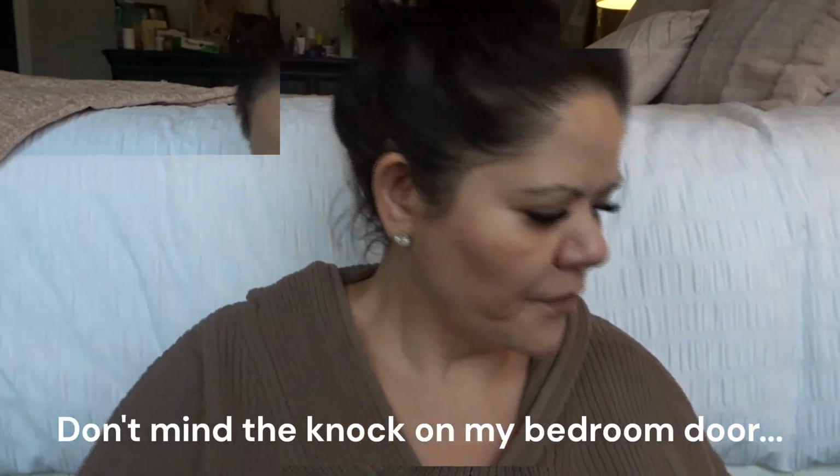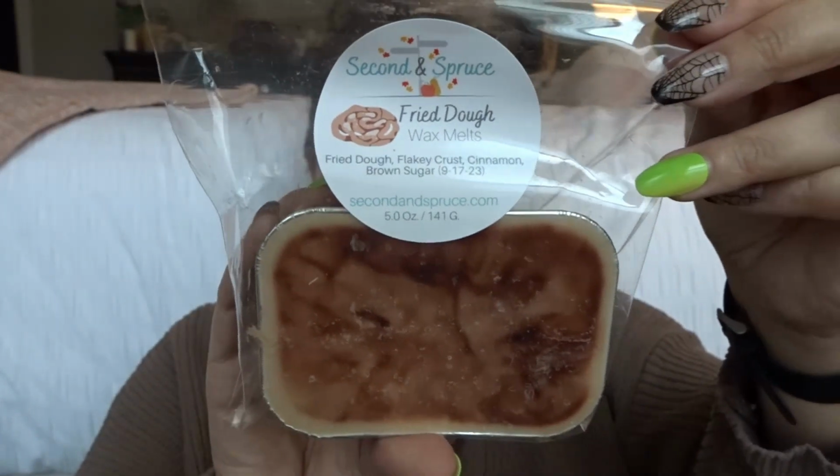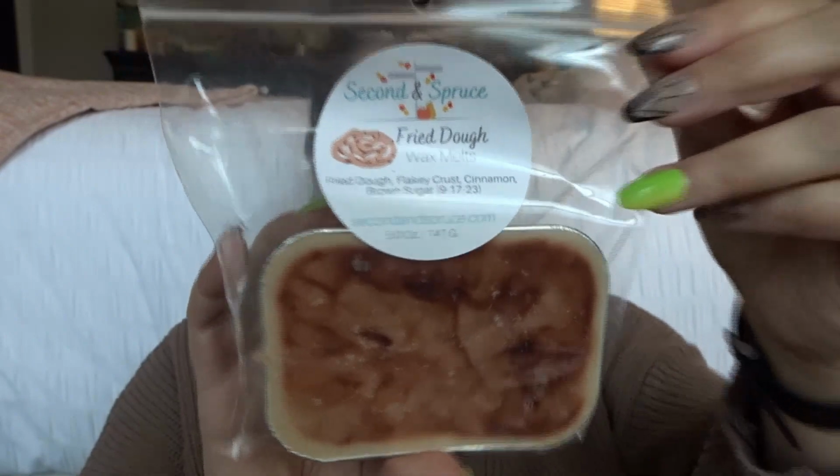That's going to be good. Nice kind of creamy bakery. This next one is fried dough. This is fried dough, flaky crust, cinnamon, and brown sugar. I've seen a lot of people comment about this one too. I think this was one that a lot of people bought. I don't know if a lot of people have melted this one before, but definitely a popular one for purchasing.